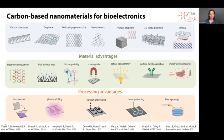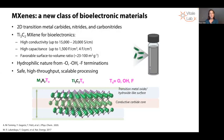And in addition to the peculiar material advantages, these nanomaterials can be easily processed into the final devices with high throughput, low cost manufacturing, such as inkjet printing or direct laser writing. In the last few years, in my lab, we have extensively investigated the use of carbides and MXenes for bioelectronics.